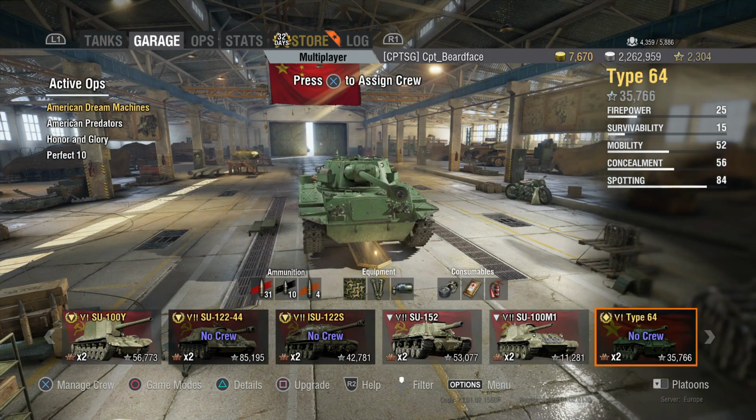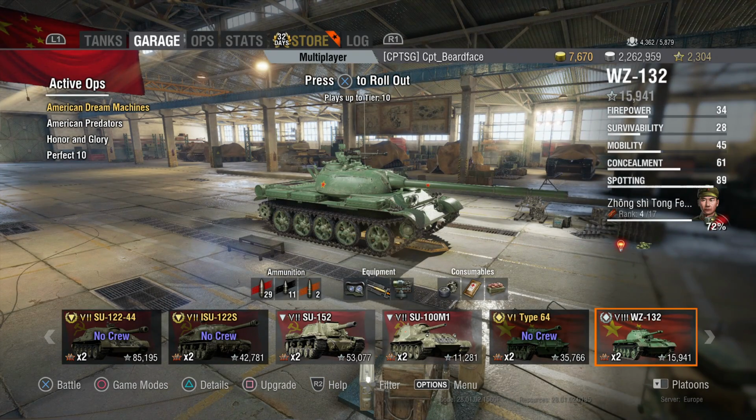Type 64 Chinese light tank. Not a bad little light tank actually. It's all right. WZ-132. Got my mark of excellence on it and what have you, just before I got it fully upgraded, and then I went very much off light tanks, probably before Christmas. I think some of you have probably heard this story before, but there just seemed to be a phase, and I don't know if it was an influx of new players or whatever, but a lot of these, you're not talking tier 3 and 4 light tanks, you're talking tier 7 and 8 light tanks, occasionally tier 6. But there just seemed to be this spate of just scouts.